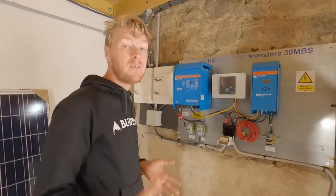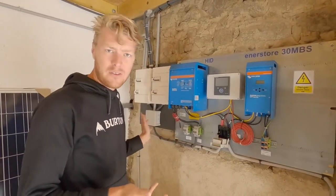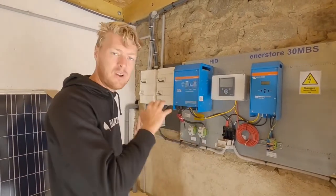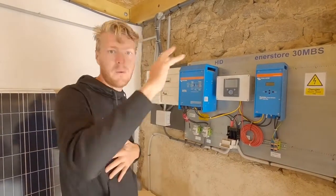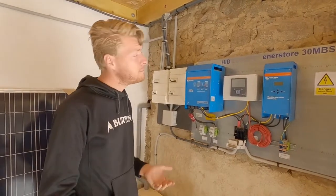Now, with the setup we have, we could actually feed the grid, but we have no connection to the grid here. We are off it completely. We are off and away. And so it would cost a lot of money to connect us to the grid. We don't want bills, we don't want contracts, we don't want any of that. We want to be completely separate from it. That's the whole idea of doing what we're doing.